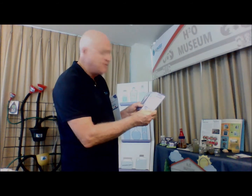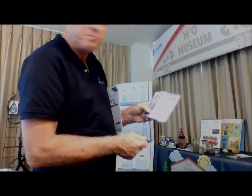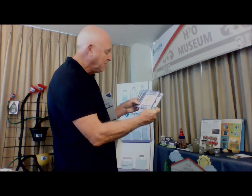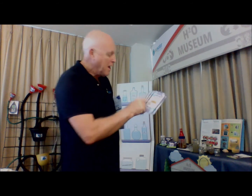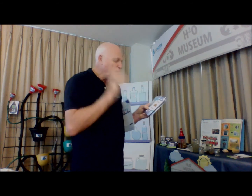Now, on these cards, there's different things that tell you how much water. For example, a slice of bread, 64 litres. Unbelievable. A carrot, 13.6 litres. A cob of corn, 122 litres. This one's a good one, a beef patty. So if you like a Big Mac or your McDonald's hamburger, the beef patty inside there, 3,000 litres it took to get that meat patty there.